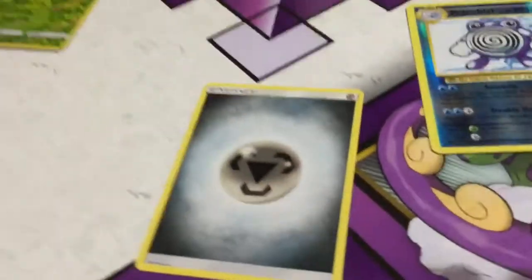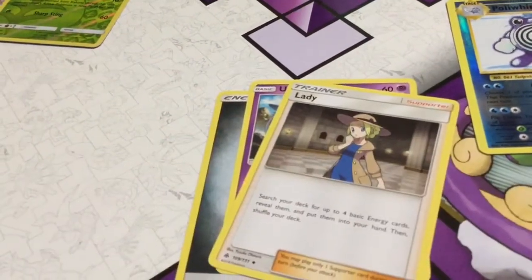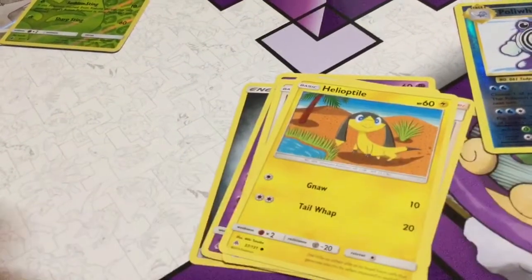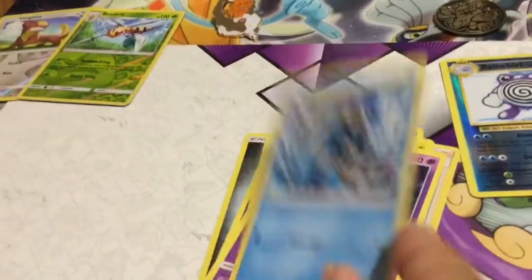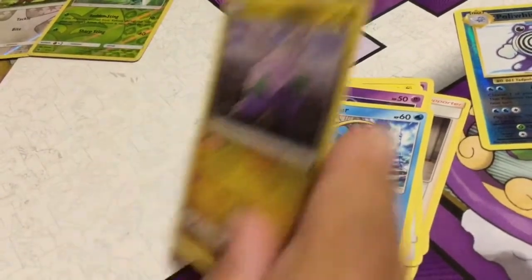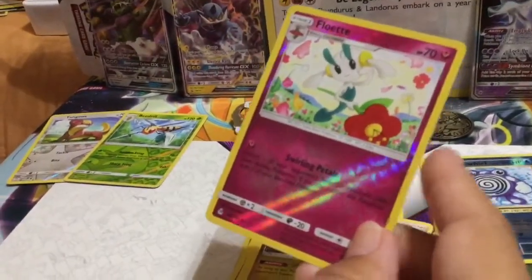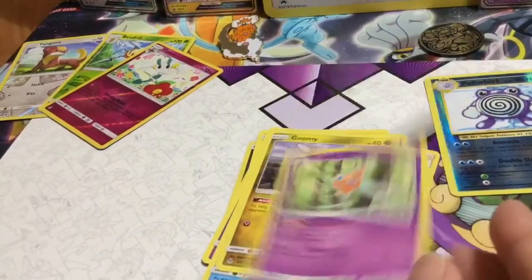Okay, so that's the energy. Lickitung, Lapras, Hippopotas, Clefairy, Gummy always has to come out. That's my reverse and my rare. And he has to come out too. A lot. My rare. That's okay, let's see if at least I got the last pack.